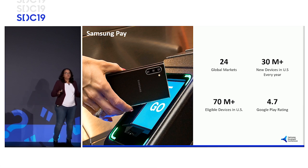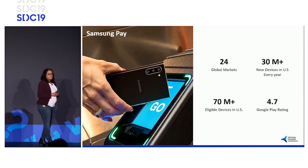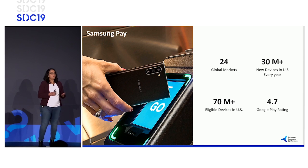Before we dive into what I mean by mobile-first money management, I'd like to take a step back and recap a bit about Samsung Pay. As most of you know, Samsung Pay is a global digital wallet. It's available on most Samsung Galaxy devices. It's pre-installed. It comes with your phone, right? What this means is in the US, there are 70 million plus eligible devices out there which have Samsung Pay already pre-installed. Each year, we add 30 million new devices to this list of growing devices.